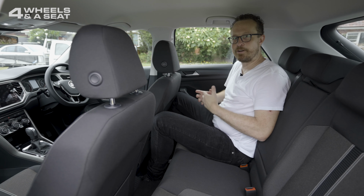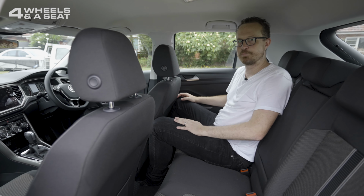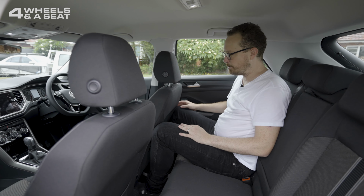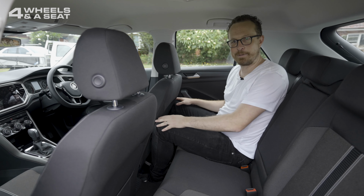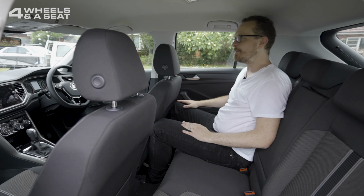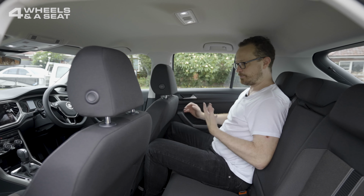The amount of room here in the back of this subcompact SUV, as expected, is quite small, especially for somebody as tall as me. I'm 190 centimeters, and behind my own seating position, my knees are hard up against the seat. I can't even get them close to being together. But there's quite a bit of headroom. I'm actually able to sit up quite straight in this car, which actually feels really good.